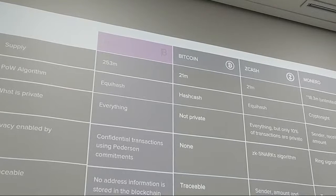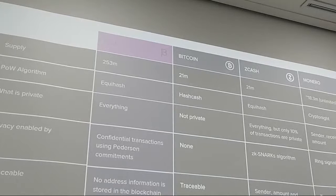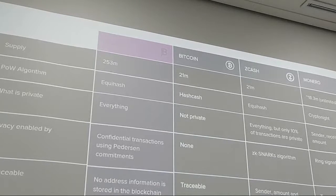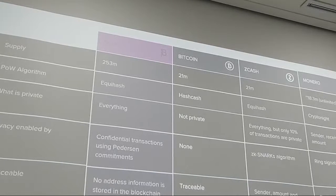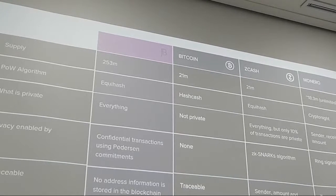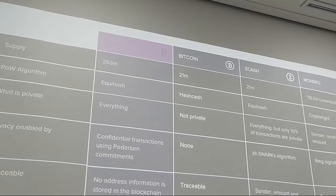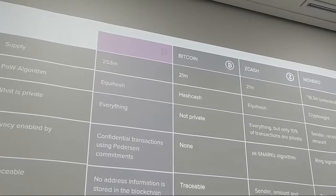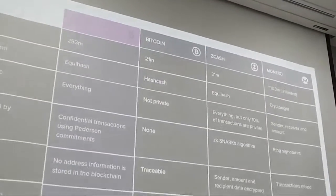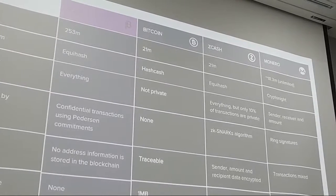So the total amount of Beam coins will be 252 million and 800,000. Actually, Beam's token metrics is very close to Bitcoin's, but 10 times more than Bitcoin. In the first year, 20% of Beam will be mined, and in the next 4 years, 40%, and the next 4 years, 80%, and then it goes to 113 or something.